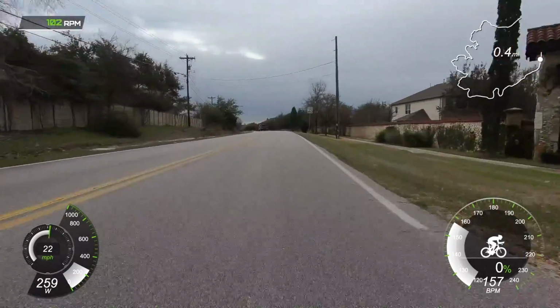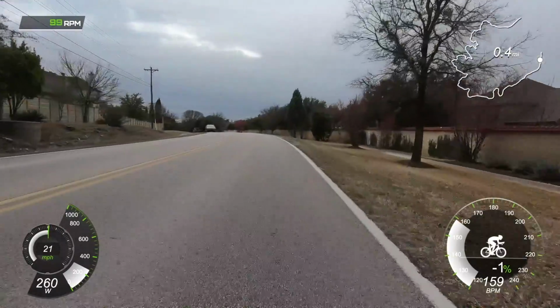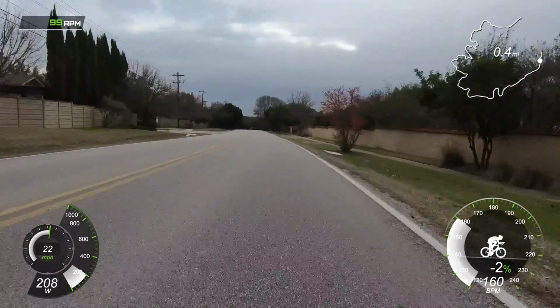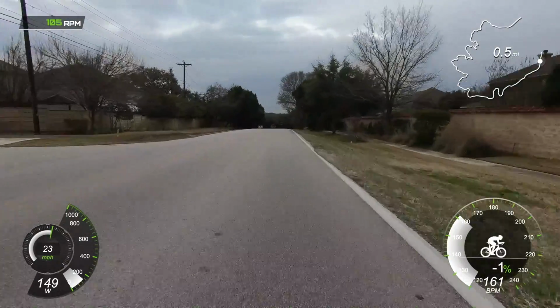So right here, as you're watching, I'm on Dye's Ranch. If you're coming from the north on Anderson Mill, I like to turn right on Dye's Ranch, which is basically the road just before the turn to Volente. And then it drops me onto the Volente Loop proper here in just a minute. And then we'll make a right.